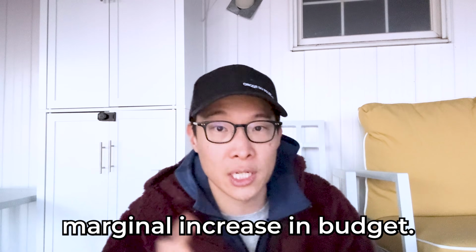And this is where you can really start leveraging technology to do things faster, but also at scale, and making sure that if you have to go out one evening, or on the weekends, or a vacation happens, your messaging can still be consistent and can still be firing when you're not working. And that is just perfect. And it's only for a marginal increase in budget.